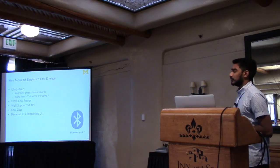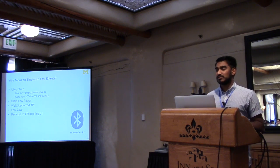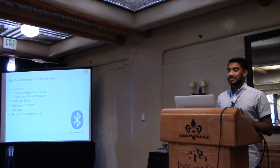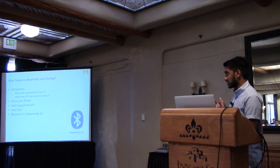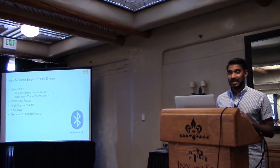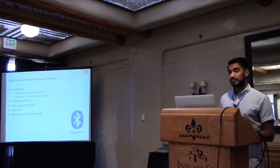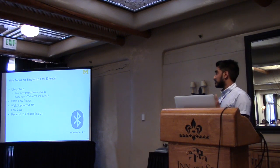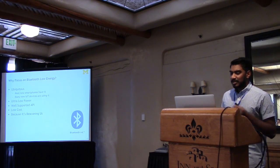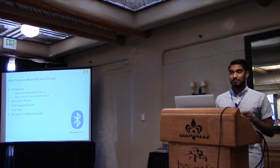So why are we so focused on Bluetooth Low Energy? I mean, it's a relatively new radio, and the first spec was only just released back in 2010. Well, for one, it's actually already very ubiquitous. Most new smartphones already have it. And because of that, a large number of Internet of Things devices are already being designed to use it. And it's for good reason. It's ultra low power, has a well-supported API, and it's low cost.